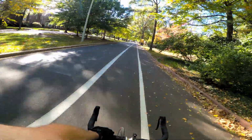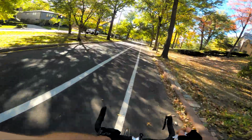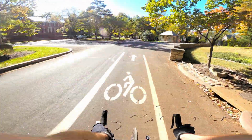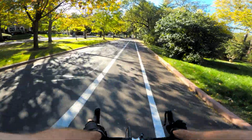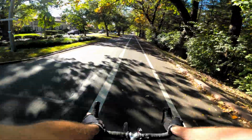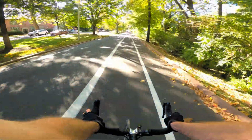Do a trial ride, yes, that's number 5. Last one, do a trial ride. Change things up as you need, but do a trial ride. Generally, I like to do it on Sunday afternoon. Sundays in my country are pretty quiet on the road, especially in the afternoon before it gets dark. It's the weekend, but it's not, because the next day is a work week on Monday, so you're not dealing necessarily with as much traffic.